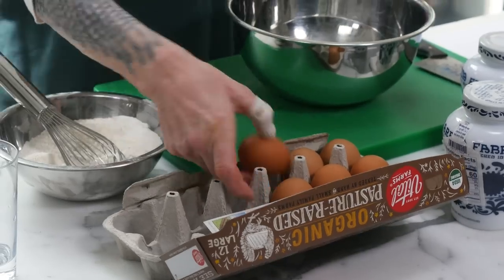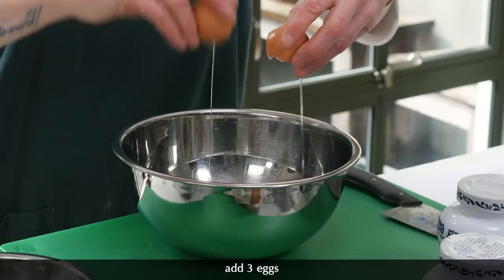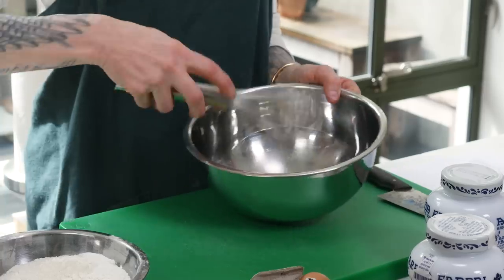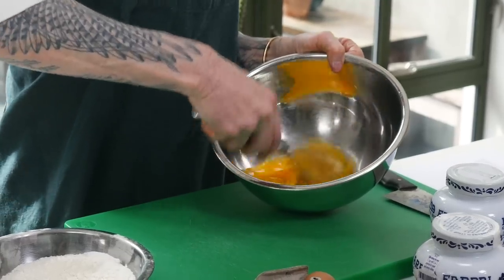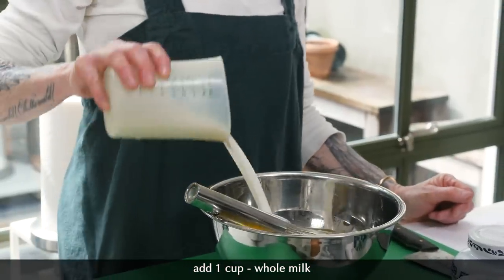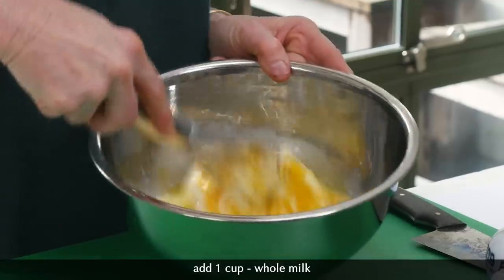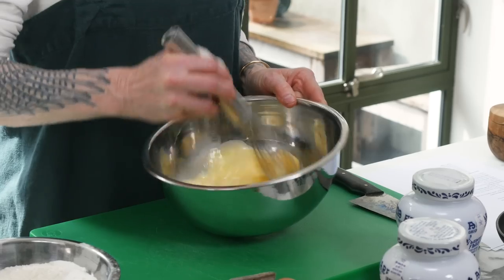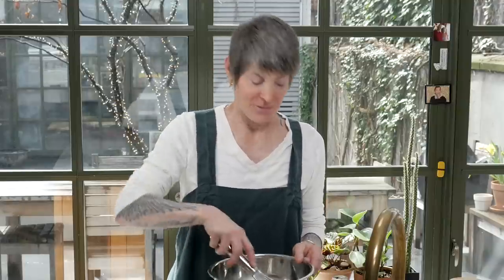Three eggs. I'm just gonna homogenize these quickly. I'm gonna add a cup of milk. This is whole milk. The better the milk, the better the clafoutis. You could really do this if you made a mistake and you're like, oh, my cake didn't work, or oh, damn, I forgot to make a dessert. And you can serve it hot or room temperature, not cold, even though I ate it the next day and it was pretty good out of the fridge.